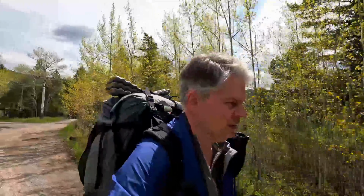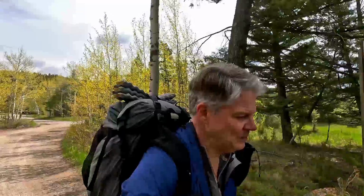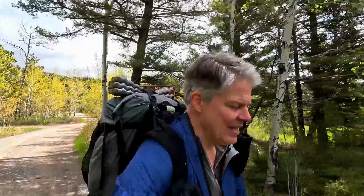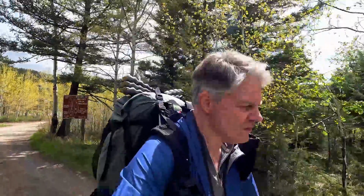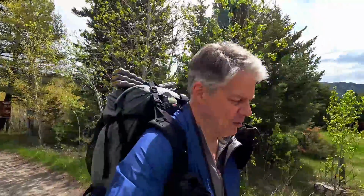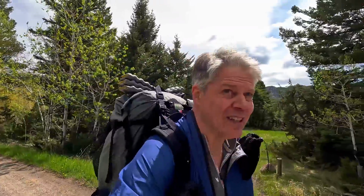Things are certainly a lot more promising this year because we've had very low snowfall, snowpack, and I think it's only about 50% of normal on this side of the mountains. I'm on the eastern edge, known as the Rocky Mountain front, eastern edge of the Bob Marshall Wilderness.